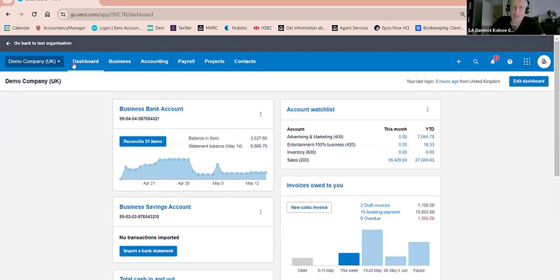Okay, and what about if I'm starting using Xero mid-year? Is it just a case of going back through all the paperwork and using HubDoc to quickly drop it into the system? Yeah. Okay, and Clive talked about it before.